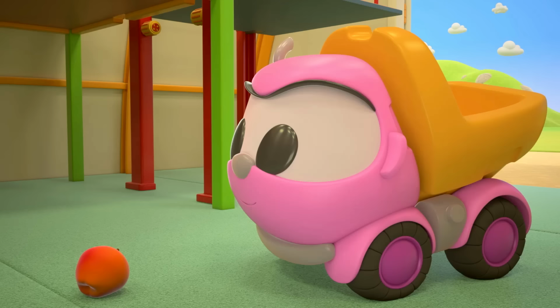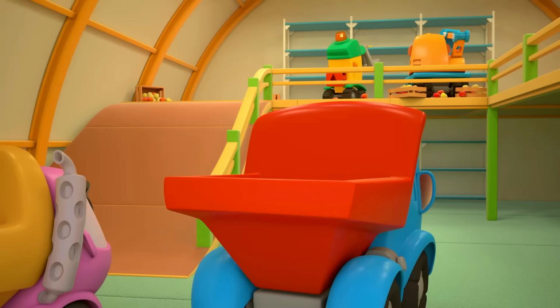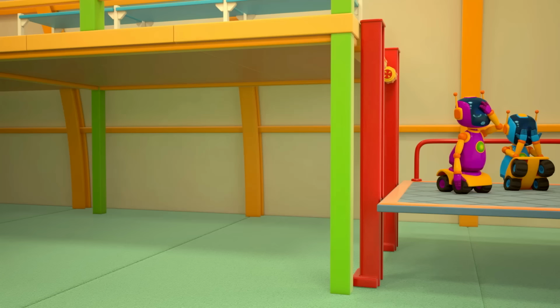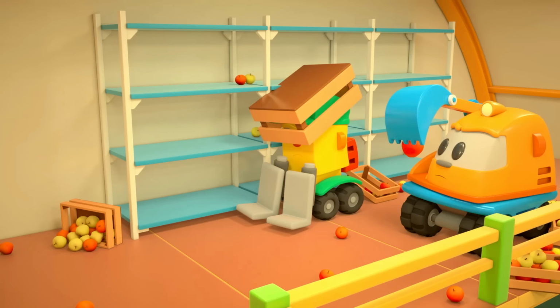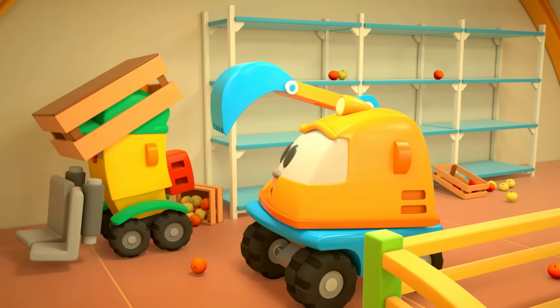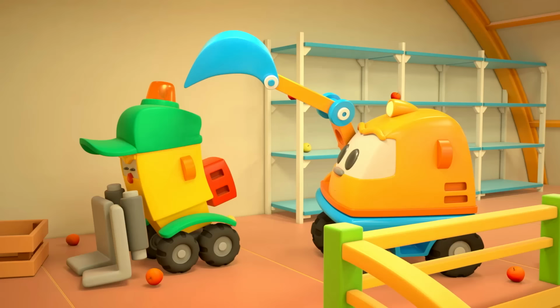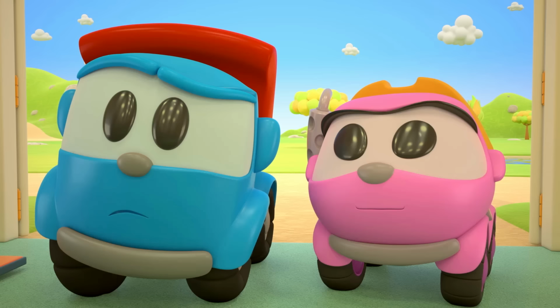Hello! Some of your apples have fallen. Do you need help? They do, Leo. You've got to put the boxes of apples at the very top. You'll need a really big forklift for that. Lifty and Scoop can't manage by themselves. It can't be done without a forklift. Okay, let's go and make one.